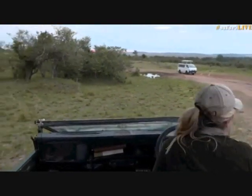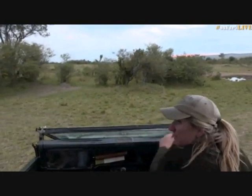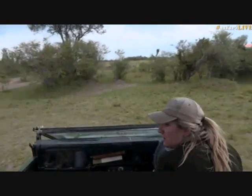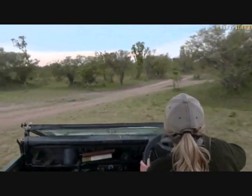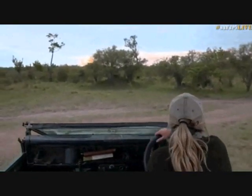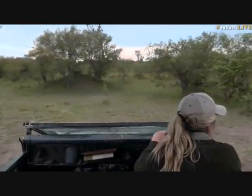I want to move around. I just want to give this bird a wide berth. We'll have one more look at it, and then I'm going to start scanning around for my leopard. But he's not in the tree anymore. Maybe he's just around the corner. That's also a possibility. Just want to go a little bit further away.